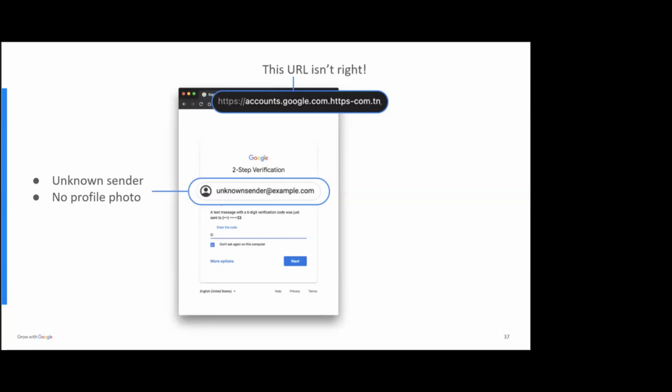It's really tricky because at a quick glance, it looks legitimate. You see the accounts.google.com, assume it's legitimate when you don't look at the part after it. You'll see that the next character after that .com is not a slash, it's a period. That's what you would have seen if the domain ended in .com, a slash after the .com, then something else. But no, instead of the slash the URL or website address continues with .https-com.tn. That's not a Google URL. Don't go to that website either.